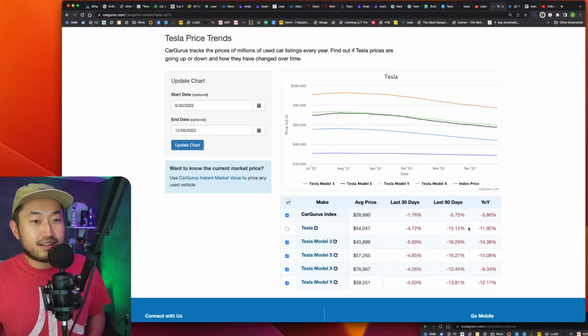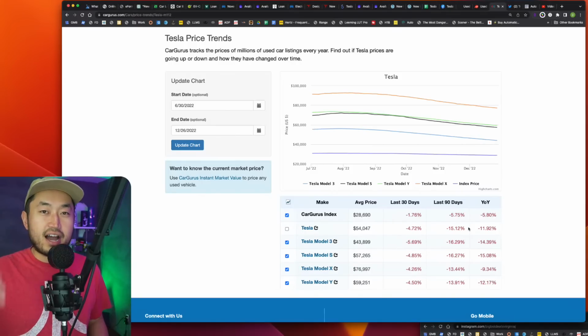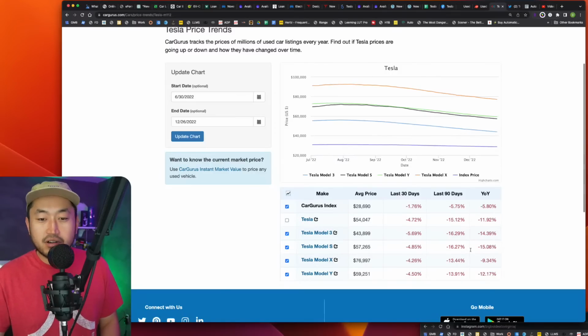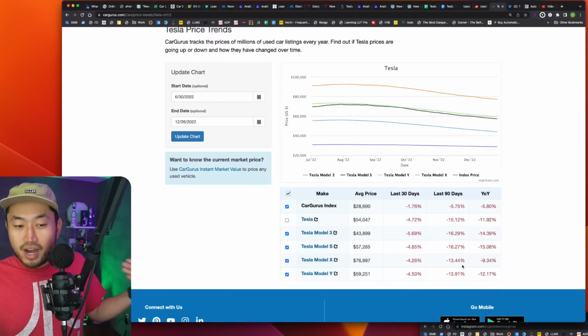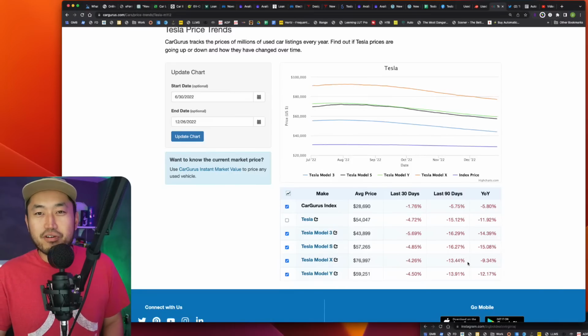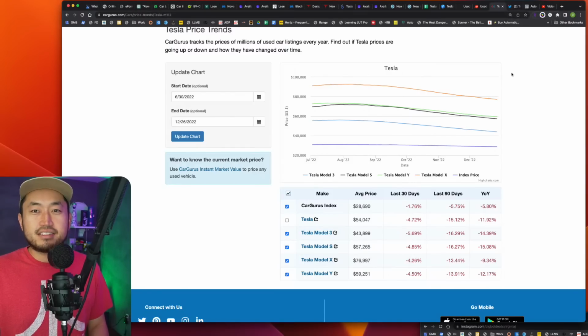A lot of dealers out there, and that's not just Tesla, are in trouble at this point. They purchased vehicles at too high a price and they need to resell them and they just can't. So they need to either lose money or lose more money holding them in their inventory. The vehicles that have taken the most beating in price are the Tesla Model 3, down 16.29% in the past 90 days, and Model S, 16.27%. Model X and Y are relatively, or arguably, better vehicles, which is why they're holding value better, but it's still a crazy 13.44% decrease in the past 90 days. So definitely some pretty interesting stuff.